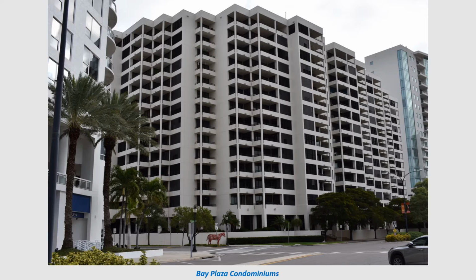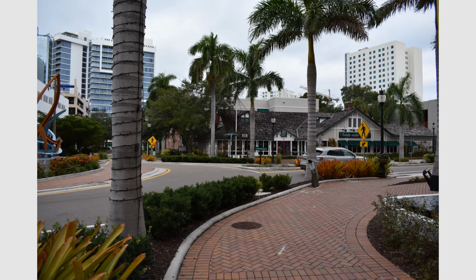Now, the Bay Plaza Condominiums resides on the corner of Coconut and Gulfstream Avenues. Back to our walk.